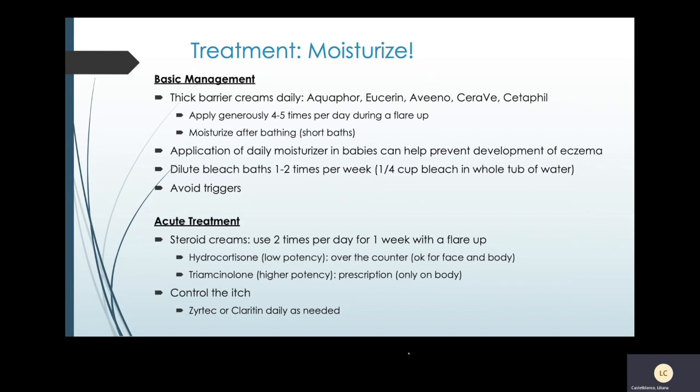There's multiple kinds of steroids. I've just listed a couple here. The hydrocortisone is a low potency steroid. You can get it over the counter. That one is safe for both the face and the body. Higher potency steroids such as triamcinolone, or ones that are prescription only, are too strong for the face. So those I would only recommend for the body.